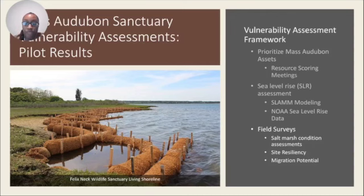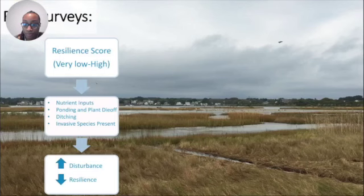And then our last piece was doing field surveys of the salt marsh of each of the sanctuaries. And we based this off of the Rhode Island Rapid Assessment Method, how they used to monitor and look at current conditions of their salt marshes. So we adapted this for our salt marshes at Mass Audubon within our sanctuaries. And so the first step of this was determining the resilience score for each of the salt marshes. And we ranked this from very low to high.